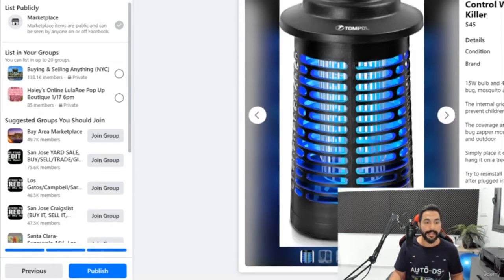So make sure that you read the rules before you join. And once you join those groups, start listing that product in those groups too. And that way you'll simply get more people to see your listing. Okay, so in this case, I'm going to leave it as is.